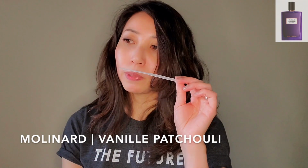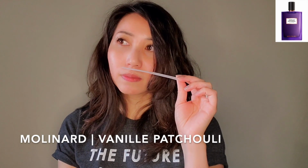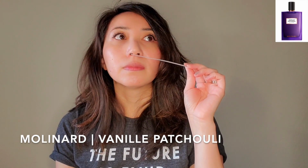Okay, Vanille with Patchouli. This one is pretty linear. It doesn't change much on paper, at least. I'm getting less of the benzoin note though. It's now mostly the patchouli and vanilla.